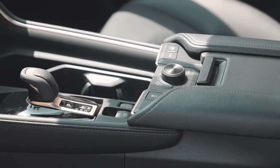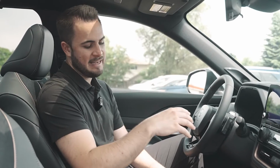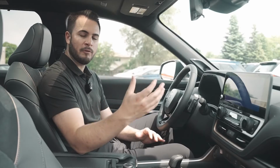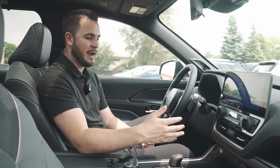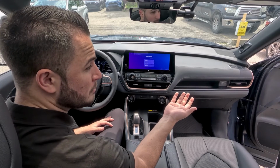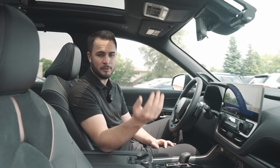They've integrated this new shifter that has come directly from the 2023 Prius. So I did a video on the Prius before, and I stated that I like the shifter feel. It definitely takes some time to get used to. However, once you're comfortable with it, it actually makes driving and the decluttering of your center console pretty usable for an everyday driver, which I think is a great option to include on this one.